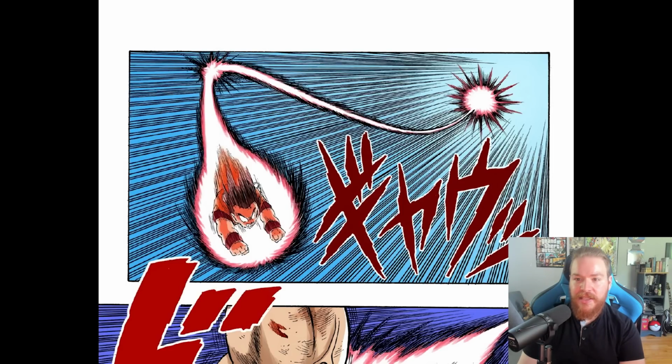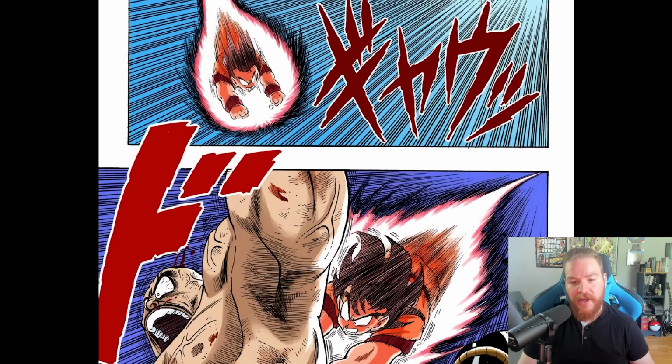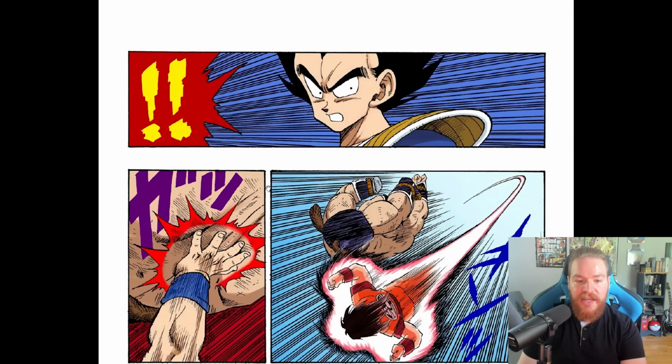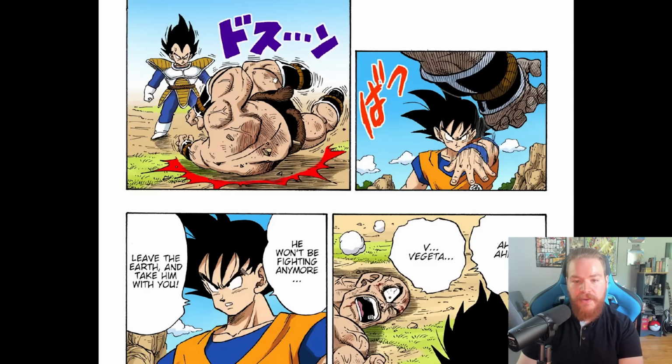Now, I talked in depth in a video you can see in the top right corner about exactly how the Kaioken works in terms of its multiplier, and what the multiplier for this Kaioken is that Goku's using right here. At this point, he breaks Nappa's back, and it doesn't actually hurt him by using it.